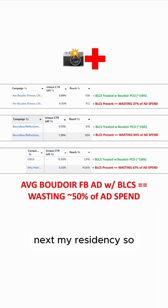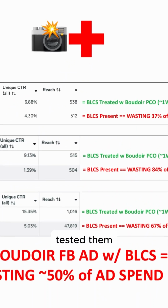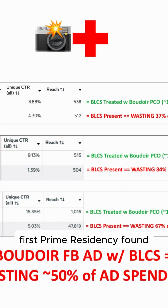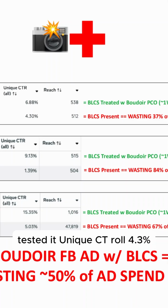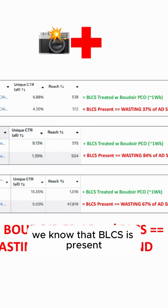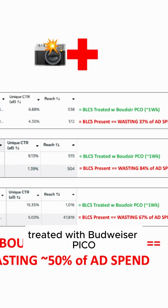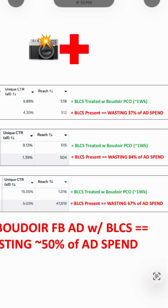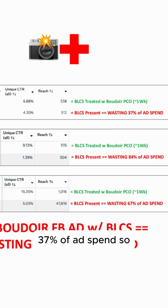Next, my residency. So I went out and took some Boudoir Facebook ads out there in the universe, brought them back to the hospital, tested them, treated them, and we'll go through that here. First part of my residency, found the first one, brought it to the hospital, tested it. Unique CTR 4.3%. Anytime unique CTR is under 6%, we know that BLCS is present. So this one has BLCS. And so we duplicated it, treated it with Boudoir PICO, took about a week, got the unique CTR up to 6.88%. And so we found out the original Boudoir Facebook ad was wasting 37% of ad spend.